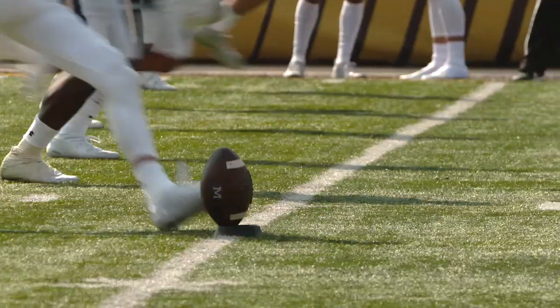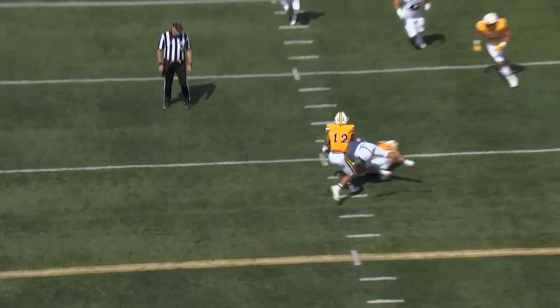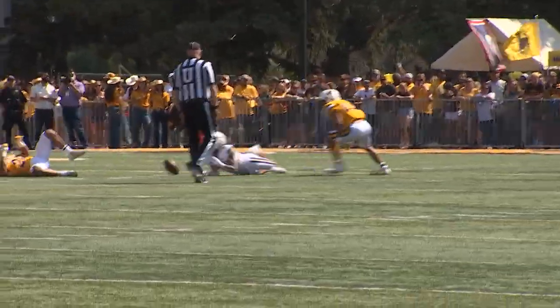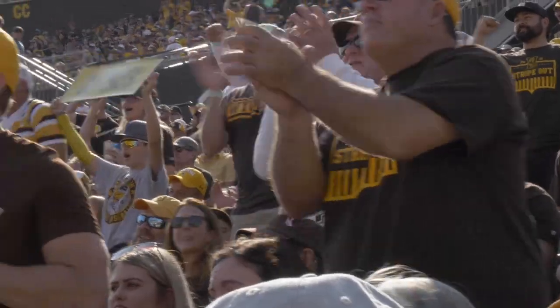And off we go from Laramie. It looks up the middle, got a man, and that's going to be caught, but then dropped. Let's see if that's called a fumble. Cowboys say they have it, and so do the officials. Cowboys get the takeaway at their own 26-yard line. Chad Noma.